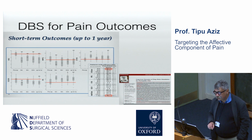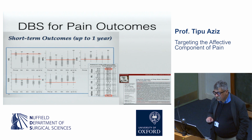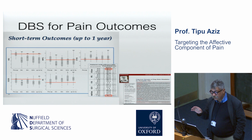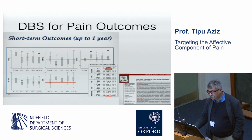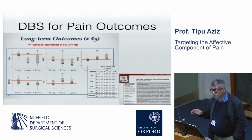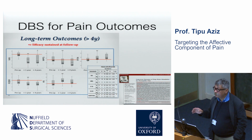And you will see from here that in the short term, there's an improvement in the VAS scores. There's improvement in the functioning SF-36, in the EuroQol 5D, and the health state. But is this sustained? It is, because if you look at the long-term outcomes of this cohort of patients, you'll see that the short-term benefits were maintained at follow-up even greater than 4 years.